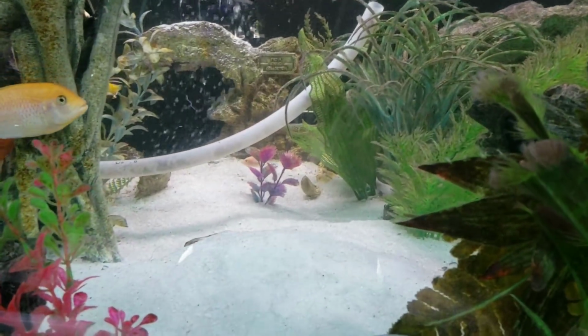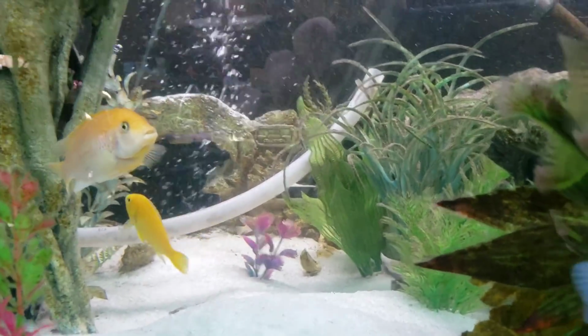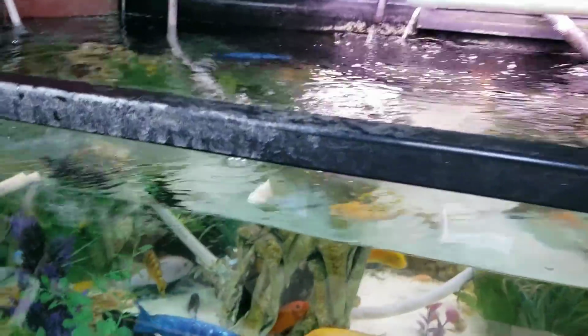You guys can look back there. There goes one of the babies that happened to survive. He's about an inch long now. But these guys do spawn all the time.